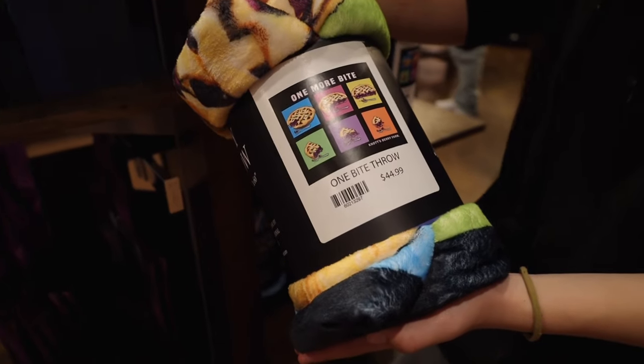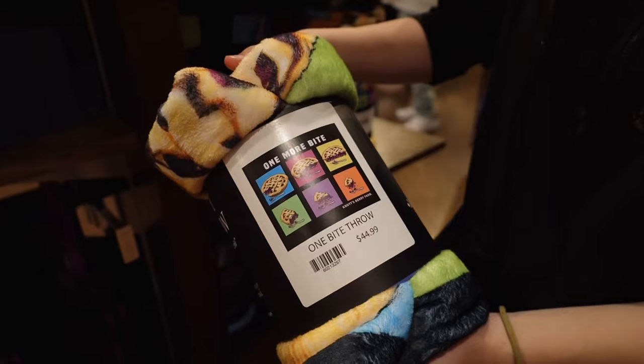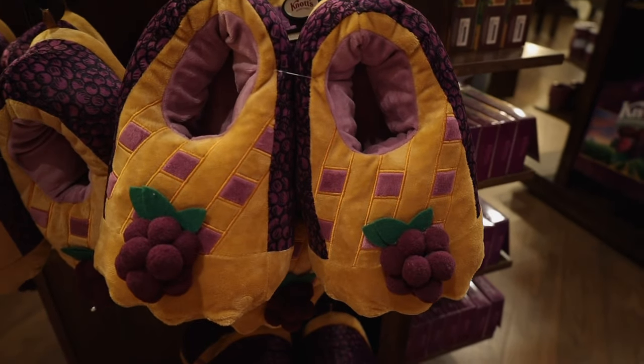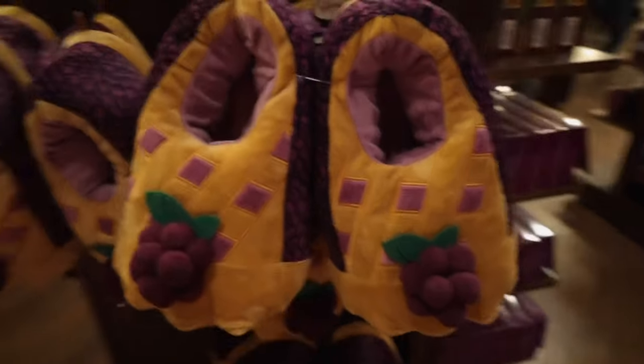Check out what Sophia found. A one more bite throw blanket that you can snag here for $44.99. Boysenberry sleep shoes attire. Yes, please. I would love these, dude. I love them. But there's no price tags on this.